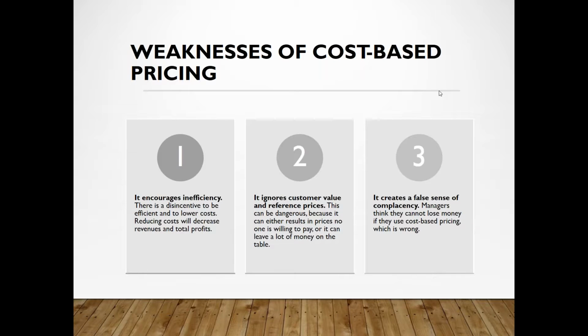And then finally, it encourages customers to focus on quality. Because keep in mind, if all the contractors in your neighborhood, in your area are using cost-based pricing, prices are going to be similar, and then customers will focus on quality, who is going to do a much better job and so on in making their decision.